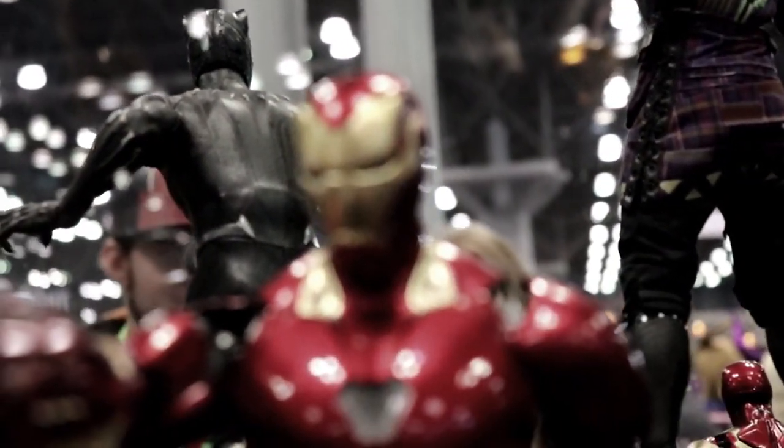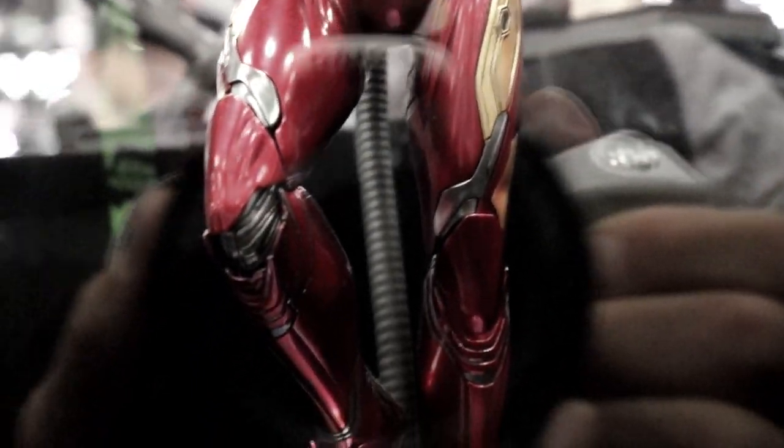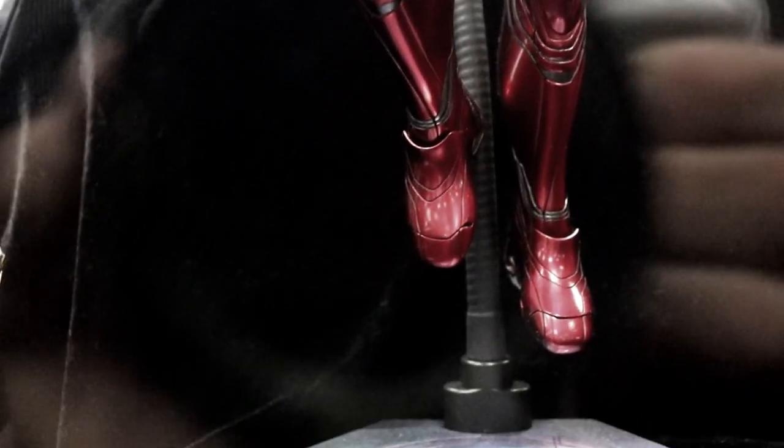For me right now, I am sold on buying the Iron Man Marks 1 through 7 as they get re-released from Hot Toys, and I'm gonna keep it there. This is priced at $407.